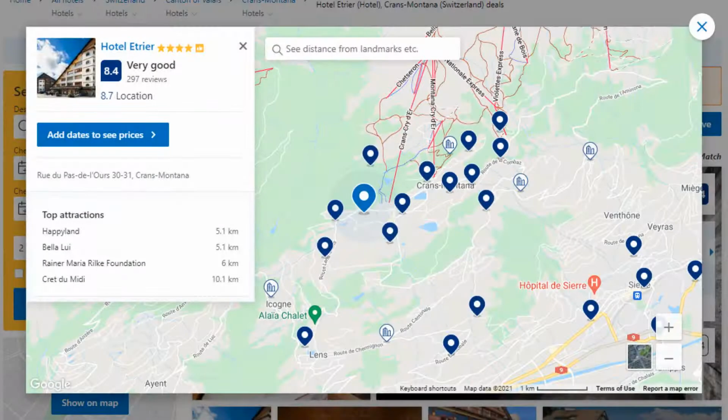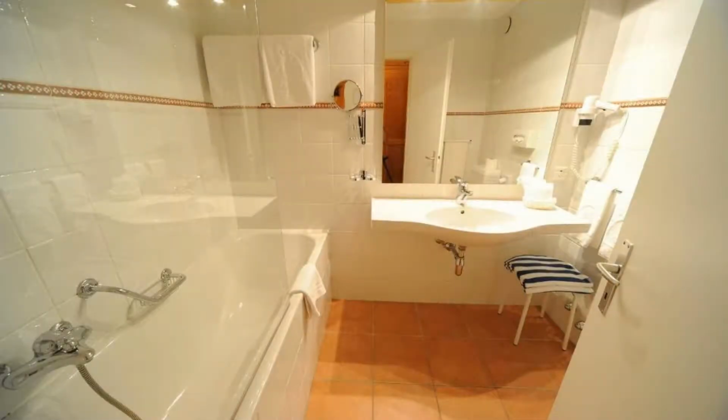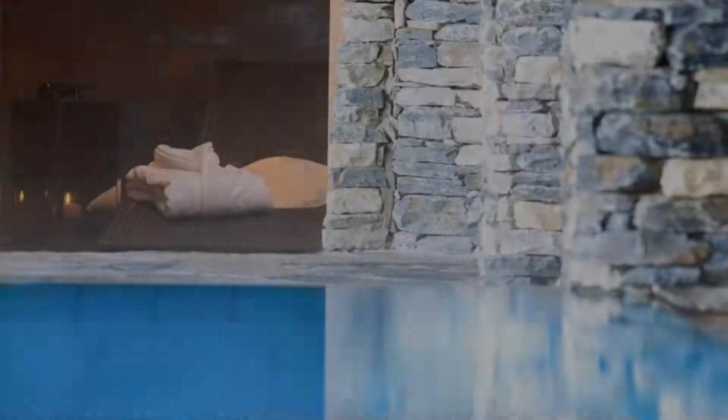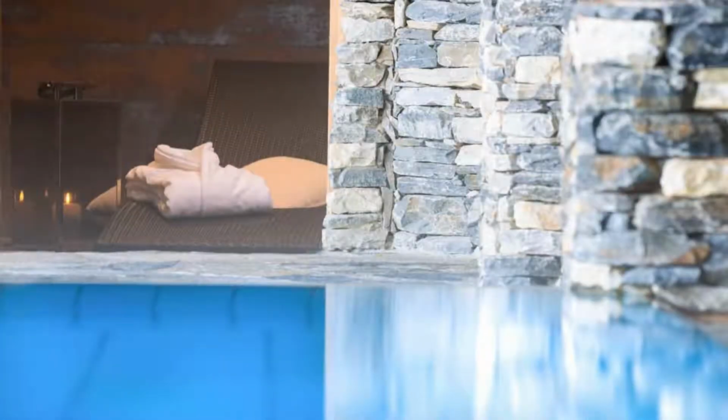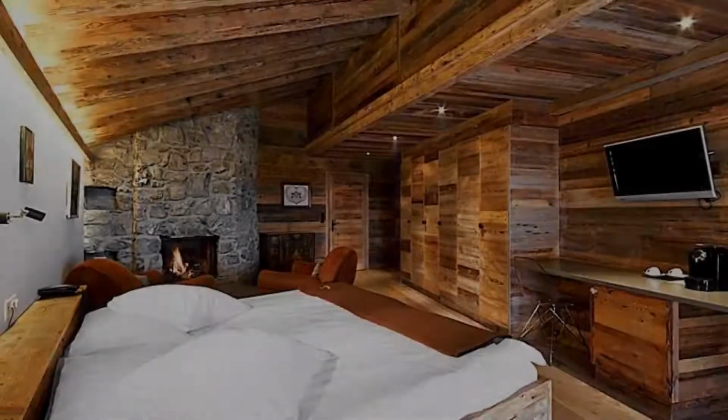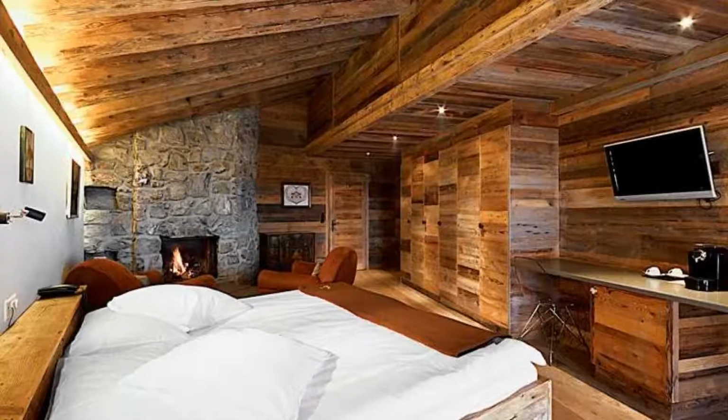Number 7. This is a 4-star hotel. The location of this hotel is good and the guests love walking around the neighborhood. Check-in time is 3 p.m. and check-out time is 12 p.m. Guests are required to show a photo ID and credit card at check-in. Pets are allowed in this hotel.